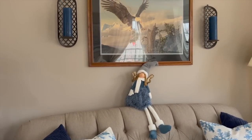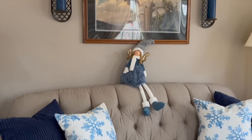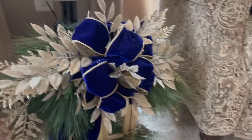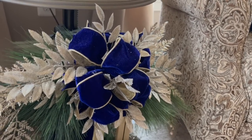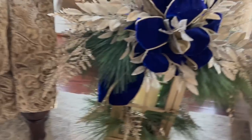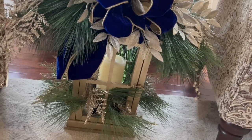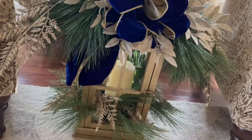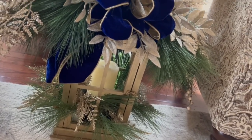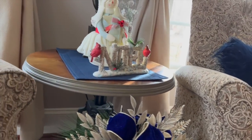Super pretty, super soft. Bonnie gave me that sweet little angel up there. Forgot to replace her batteries, Bonnie. Her wings actually light up. Lantern topper that I made, Bobby had sent me from the Perpetual Ribbons, that sent me that beautiful cobalt blue ribbon. So I made that lantern topper. And Chris had painted that lantern gold for me. The lantern's from Walmart, but he painted it gold for me. And that turned out super pretty.